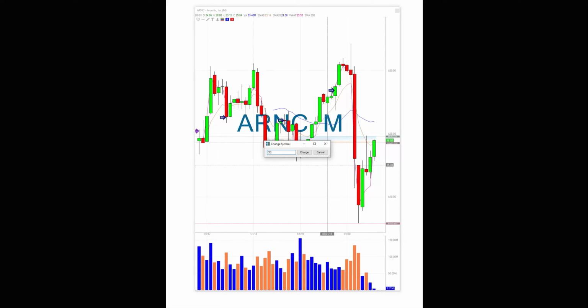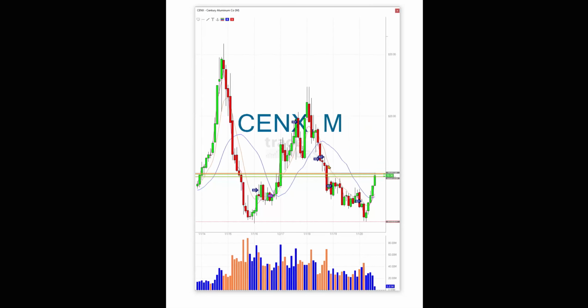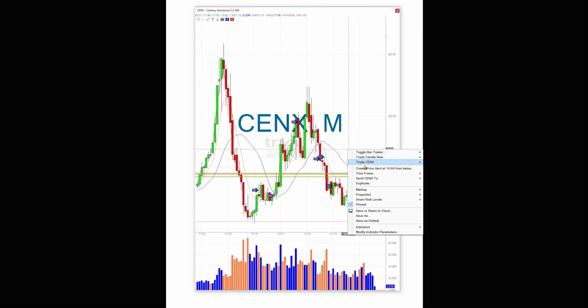So CENX was something that we saw last week. And there was a chance that I was actually going to swing this one, especially when it was getting closer and closer to 11. But, let me bring back the 15-minute chart.